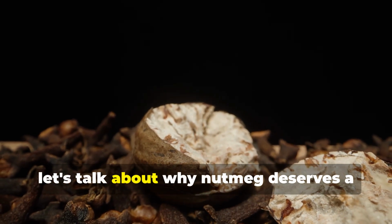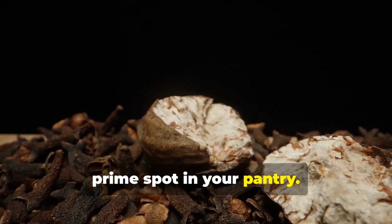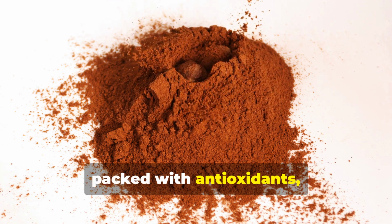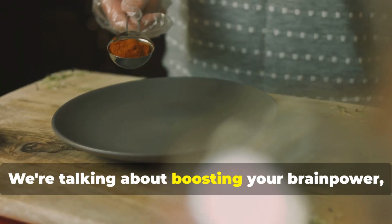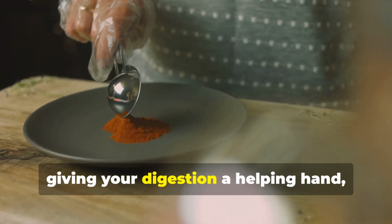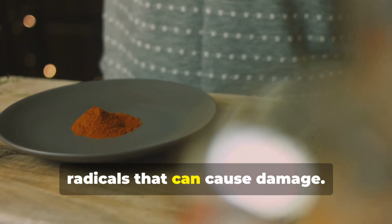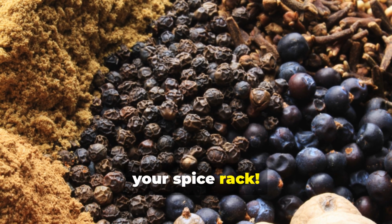Now, let's talk about why nutmeg deserves a prime spot in your pantry. This little seed is like a tiny treasure chest of goodness, packed with antioxidants, vitamins and minerals that do wonders for your body. We're talking about boosting your brain power, giving your digestion a helping hand, and even fighting off those nasty free radicals that can cause damage. It's like having a little superhero in your spice rack.